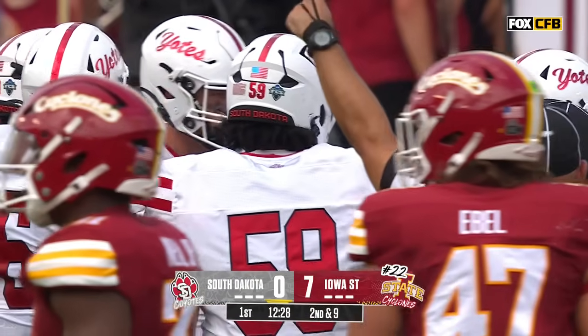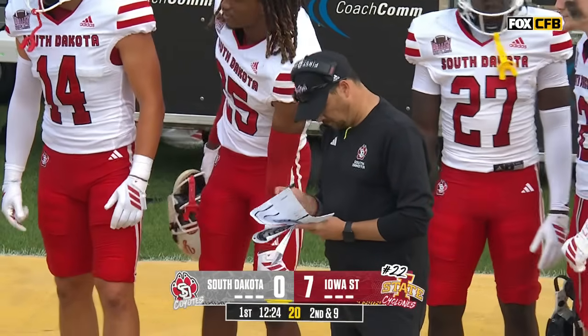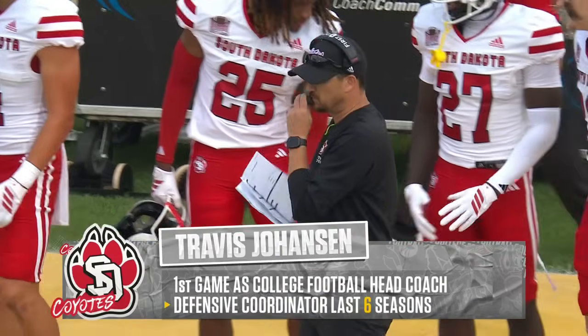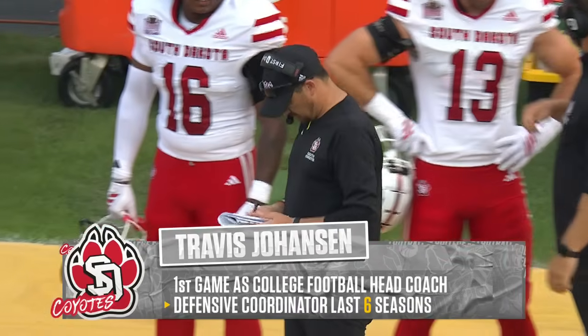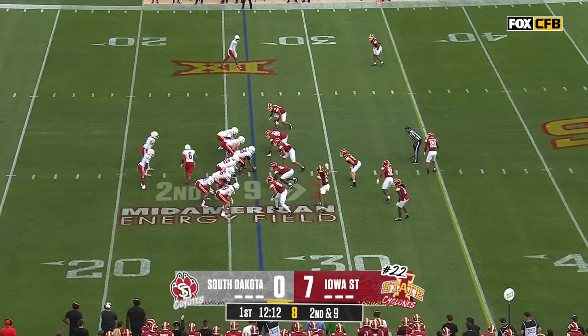So that backs them up after a very good gain on first down. And it's second down and a long 9 now after picking up 6 on the opening play. And that's the mistake a lot of teams make coming in to play Iowa State. You cannot put yourself behind the chains. They're going to do enough of that.